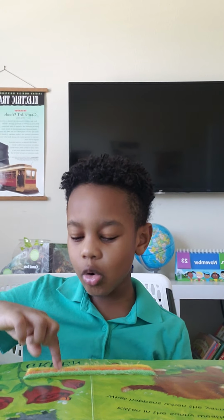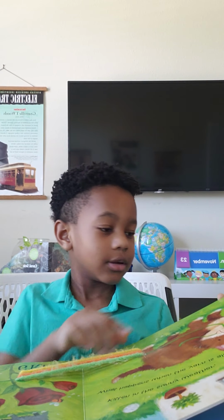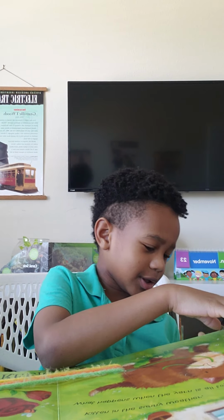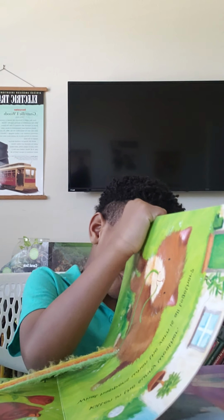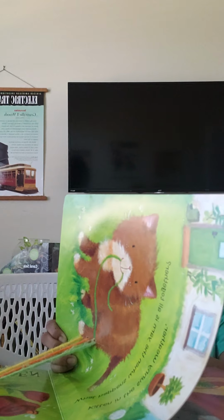Green, orange, and yellow means green, right? It's a colorful book, right? Let's go. Oh my gosh, we gotta call support. Is this fire? Is this fire kitten? Yeah.